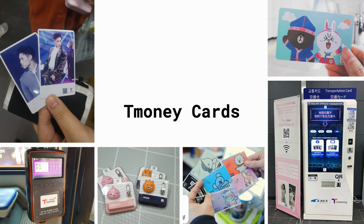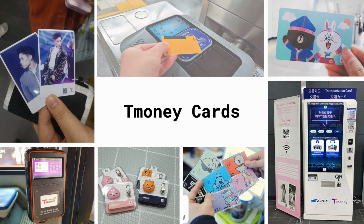So for buses, this is usually near the front door when you hop on the bus, and you'll just tap there with your Tmoney card. And then, of course, there's another one when you are getting off the bus as well in the back, and then you will tap out when you are getting off the bus. It's very important to tap in, but also very important to tap out, because if not, you're just going to keep on getting charged basically when you are already off the bus ride.